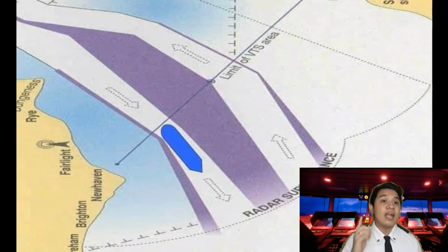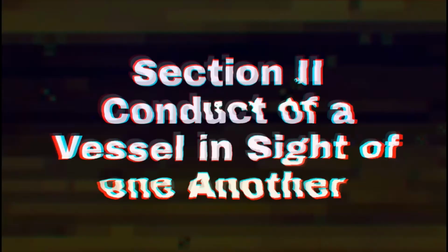But they are allowed in the inshore traffic zone. Vessels engaged in fishing can use the traffic zone. Do not use the separation zone, but if and only if you are in an emergency or danger situation. Vessels not under command or vessels restricted in their ability to maneuver are exempted from this rule. Anchoring must also be avoided in the traffic separation scheme.